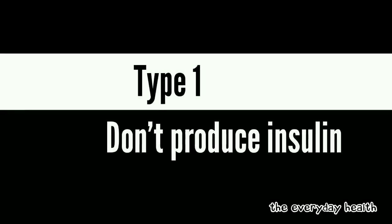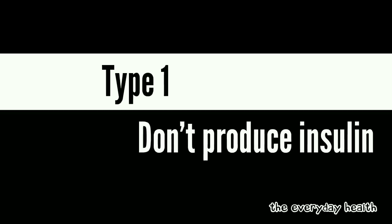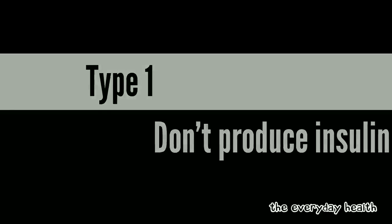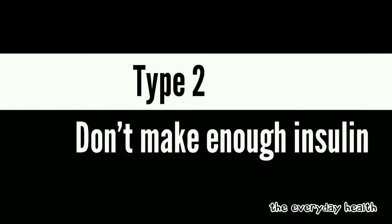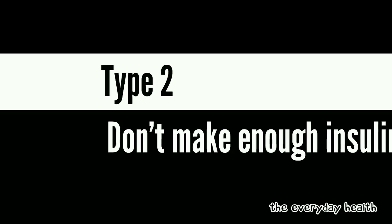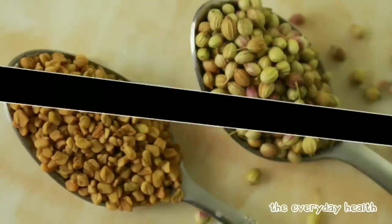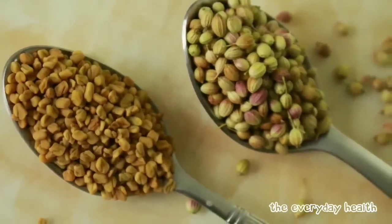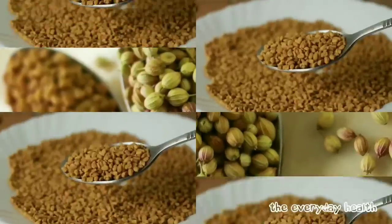In type 1 diabetes, the immune system mistakes the body's own healthy cells for foreign invaders. The immune system thus attacks and destroys the insulin-producing beta cells in the pancreas. Once these are destroyed, the body is unable to produce insulin. But in case of type 2 diabetes, the body still produces insulin but it's unable to use it effectively. When you are a type 2 diabetic, your pancreas will try to produce more insulin which your body is unable to use effectively, which leads to the accumulation of glucose in the bloodstream.